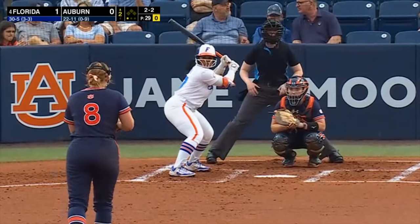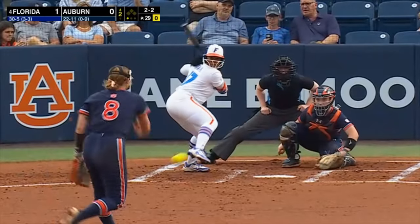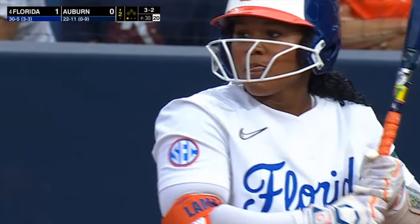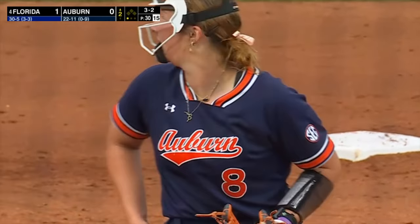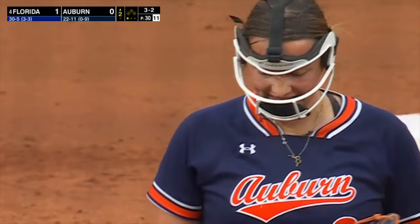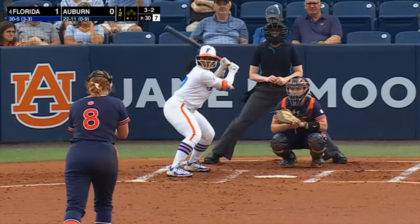Two balls, 2 strikes, and 1 out. The 2-2 pitch. Outside for ball 3, and the count's full. Yeah, we talk about Rainey putting them away. She had this girl 1-2, and just going back into a full count is going to be really hard against these Gators.